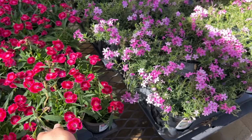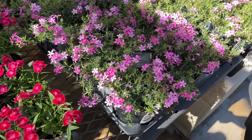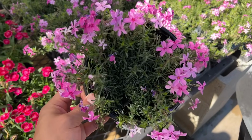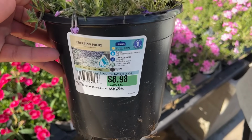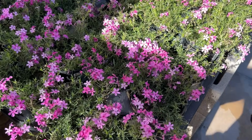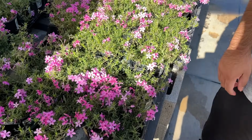$6.98 for these little babies. Something smelled really, really good when I was there. It smelled like jasmines, but there was no jasmines. And I was literally sniffing everything trying to find it. And I just gave up because I looked pretty dumb doing that. But I just couldn't find what that smell was.